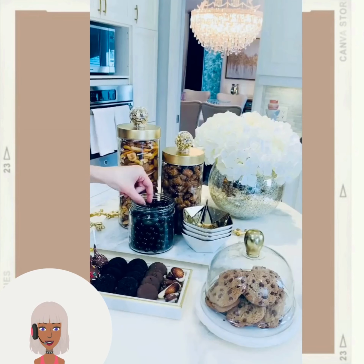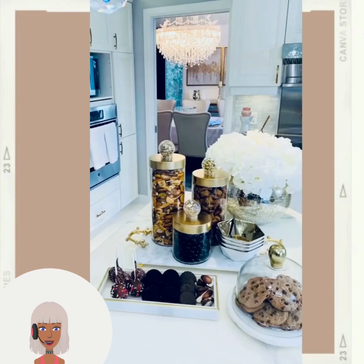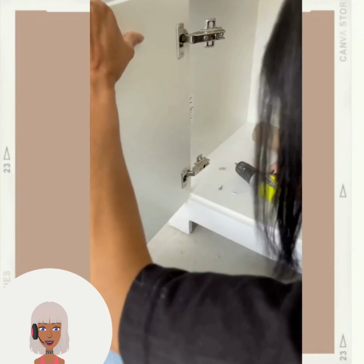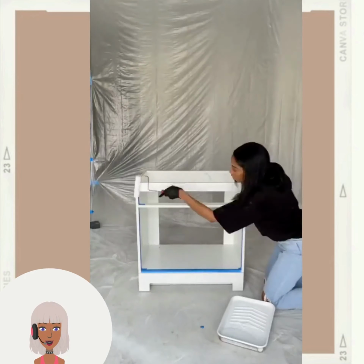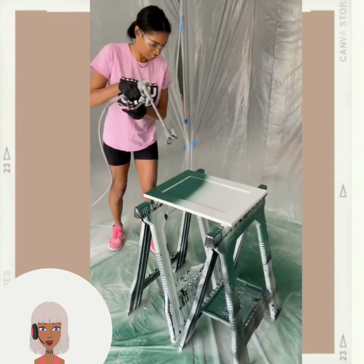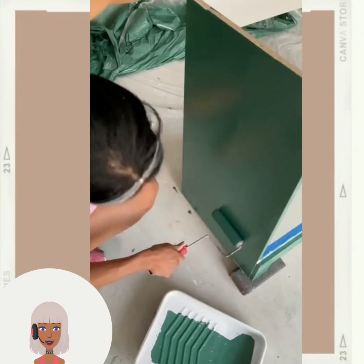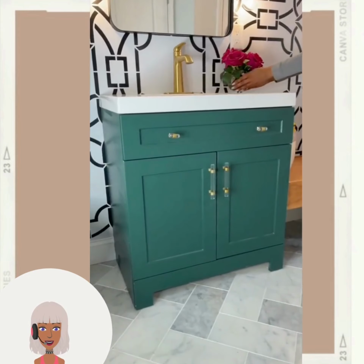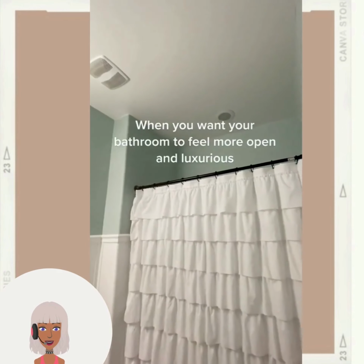Ooh, this is making me hungry. So I love these decorative canisters that they created. And then we have someone painting their laminate cabinets. Oh, I love the emerald green color. That's really pretty. I think that might actually be trending right now. Gorgeous. It's like a nice pop of color.